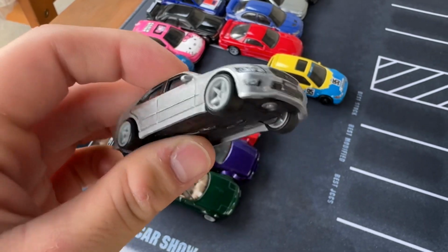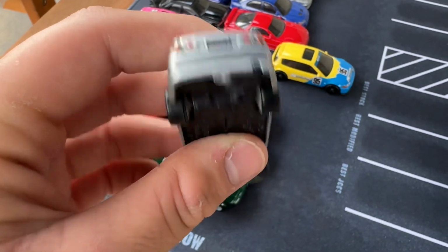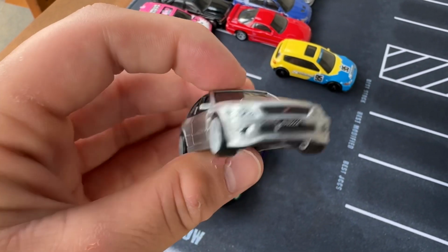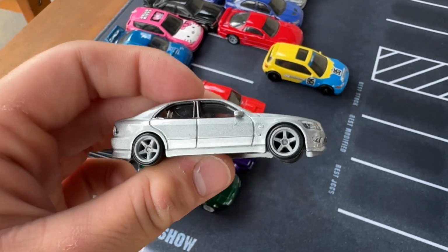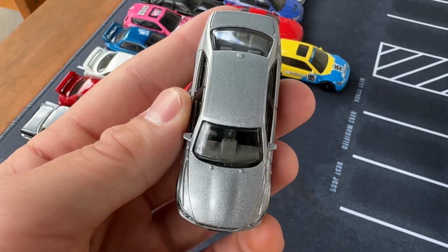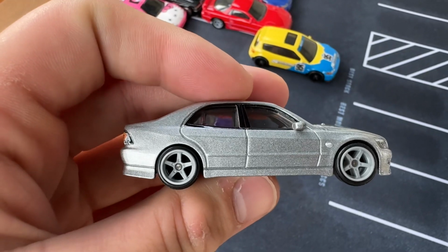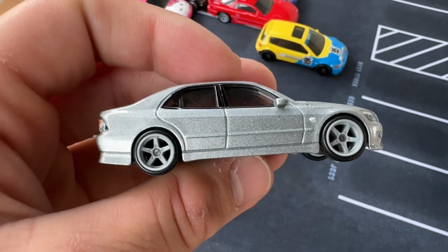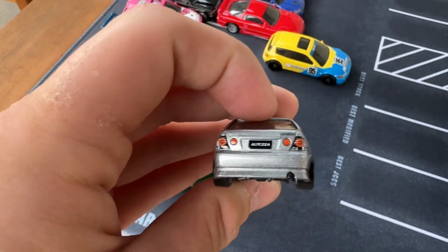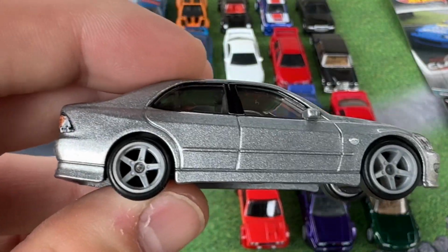Quick aside, but I actually looked it up after I recorded it, so this will probably be tacked on to the video. The U.S. equivalent of the Toyota Altezza is the Lexus IS 300. That's what it was called in the U.S. I couldn't remember. I knew though that this is, as you can see, right-hand drive, so this would be an import. I think in Japan it was a Toyota Altezza, but in the U.S. they released this as the Lexus IS 300. Back to the video.